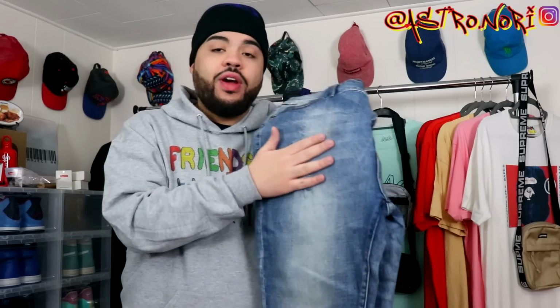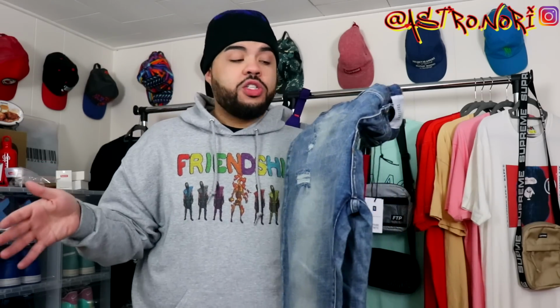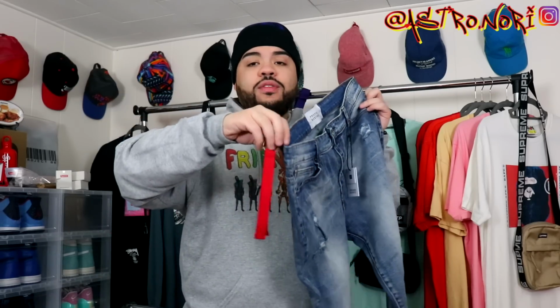I like the light distressing right here, but as you can see on this next pair that I'm about to show y'all, you can never go wrong with a little bit of distressing. Literally, Off-White go dummy with this. If you got the red zip on the sneakers, then you got this on the pants.